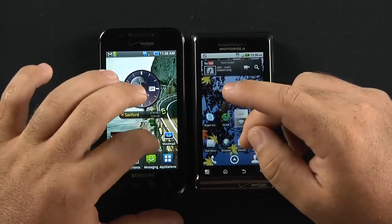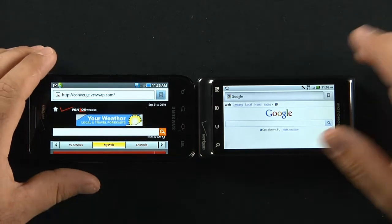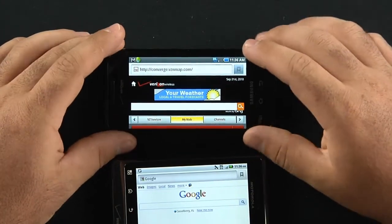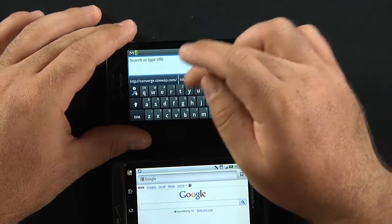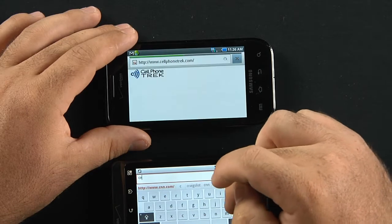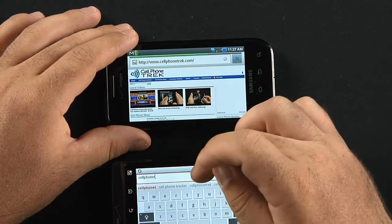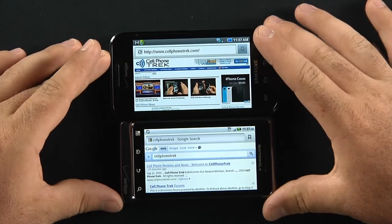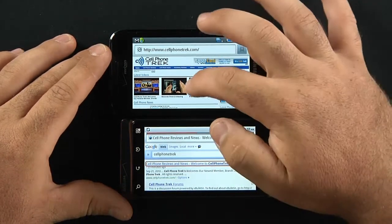Next thing is your browsers. Let's bring the browsers up and let you guys get an idea of the difference here. When you hit browser here, you go directly to Google. Here, you go to some Verizon proprietary something or other. I'm not a fan of it. I hate it. I want it to go away. So we'll go in here, cellphonetrek.com, and it's loading. Get you an idea.